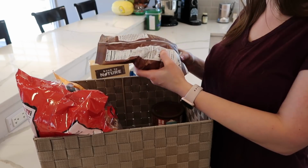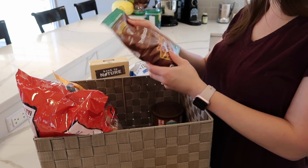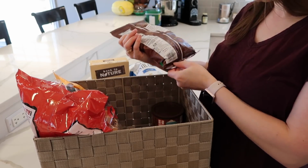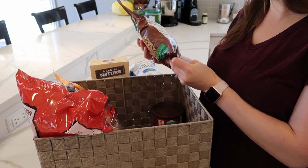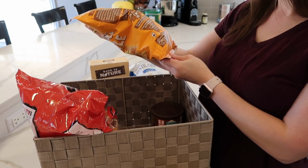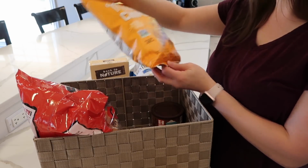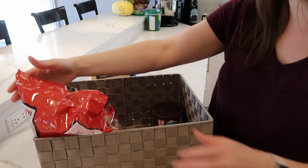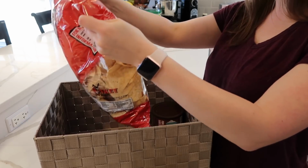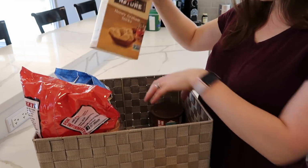Okay, some pretzels that have been in here forever. I bet these have expired. See, this is the thing: don't buy food that you're not gonna eat. Where is the expiration date? Yep, totally expired. These are really good. I can't eat them right now. Also expired. Look at that, we're getting rid of stuff willy-nilly. These are still good, I'm sure. Okay, those are good.